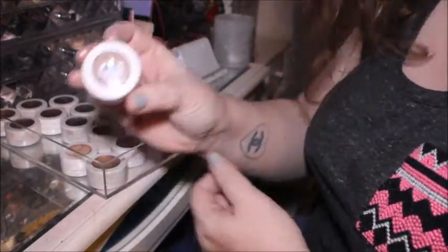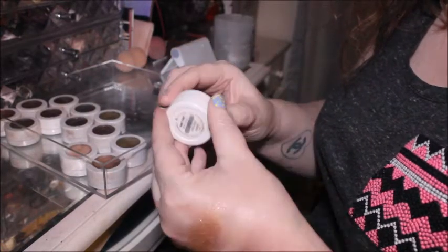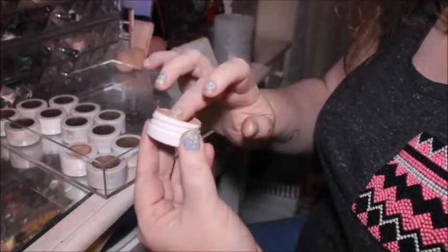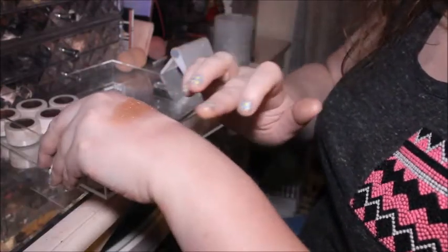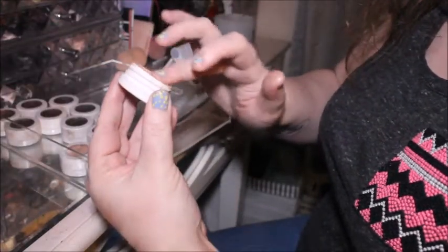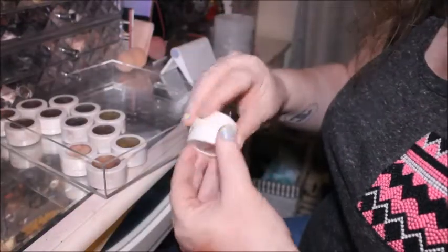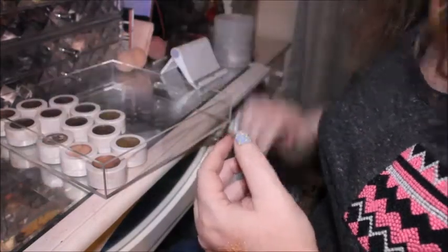This one, however, I was project panning last year, I think. This one is in the shade Hanky Panky. You can tell that I did really well, but then I lost it, and I've only just recently found it. So I probably won't pull that one either.